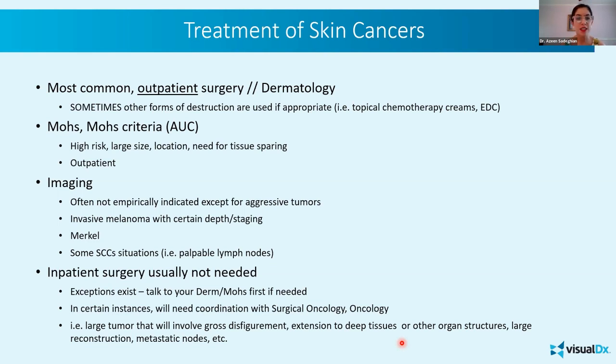And then sometimes ENT is needed if you need extensive head and neck reconstruction as well, or you're concerned about invasion of deeper structures.